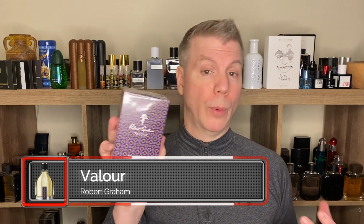This is a 100ml bottle. I got it at a rack store, Marshall's I believe, for around $29.99, which is fantastic. This is not a niche fragrance, but it is very much niche quality. I was very surprised at Robert Graham.